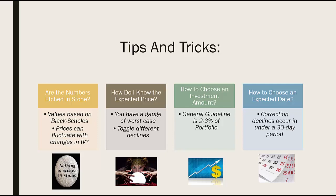How do I know the expected price? Well, normally when you call us up, schedule a coaching session, or join us on the webinar, you say, I'm concerned about a 5 to 7% decrease in the market. How can I look to project it? You've already gauged a worst case scenario for what you fear. But always toggle the different declines, a 5% decline, 7% decline, maybe even a 3% decline, to see which one would give you the best bang for the buck if that's your concern.